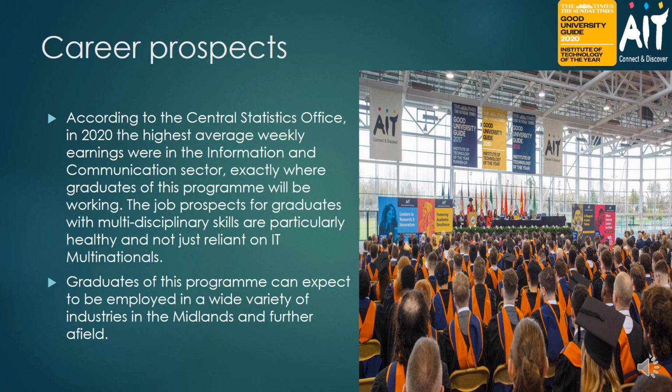So career prospects for graduates from this particular program are very, very healthy. The Central Statistics Office have released figures in relation to 2020 in the first half of the year, and the highest average weekly earnings were in what they call the ICT sector, which is the information and communication technology sector, and that is the type of sector that a graduate from this program will exit to.